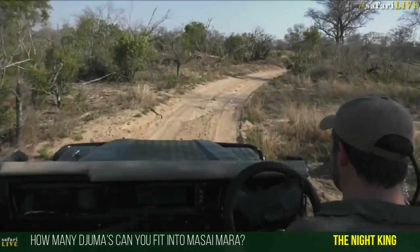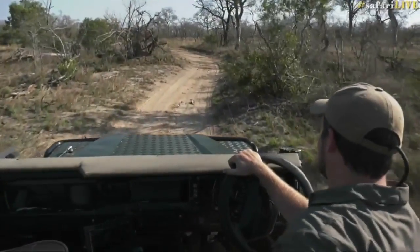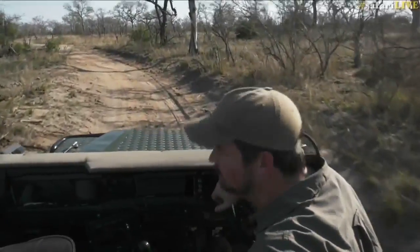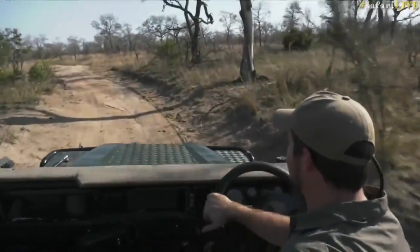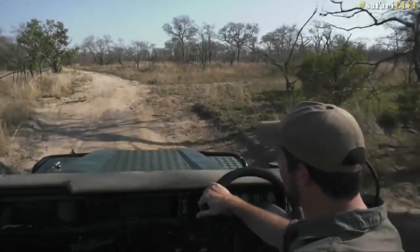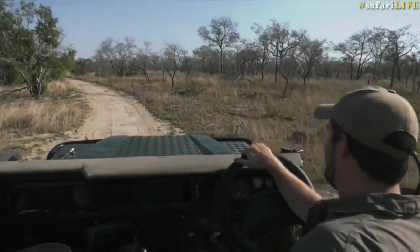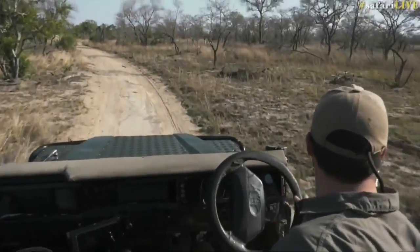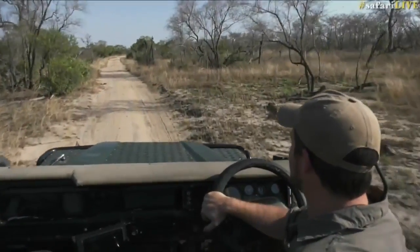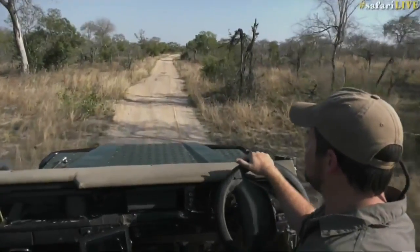So, if we take just Djuma without Chitwa, we will fit probably about, what is it, 1,200, is that right? Somewhere around there. I think it's about 1,200 of them inside the Maasai Mara, so that gives you an idea of just how big it is in comparison to where we are here. So we are only about 900 hectares on Djuma, and if we include Chitwa, then that takes us to about 1,300. That's as much as we go. So in acres, that's about 2,600 acres, or about 1,800, 1,900 acres if it's just Djuma.